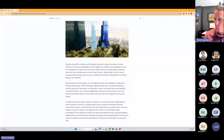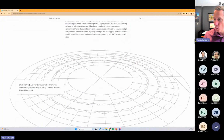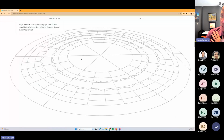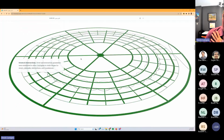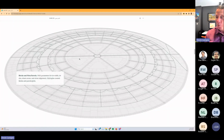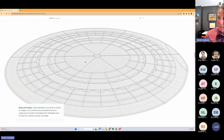We address things like mobility. We have transit supportive densities. So what does it look like inside of CityEngine? We built that graph network, strictly following Howard's Garden City concept. From there, that helped us create streets and intersections, where we then applied rules for shapes for the sidewalks, the streets, the intersection, and roundabouts. That was then subdivided into parcels. And we set parameters for lot width, lot size, street access, street alignment. So CityEngine gave us those parcels.